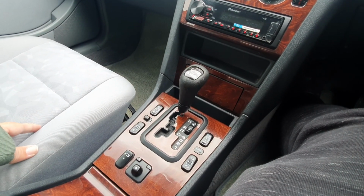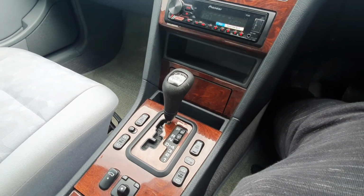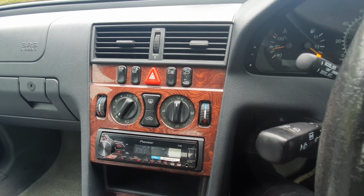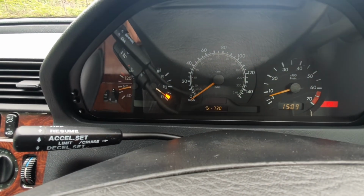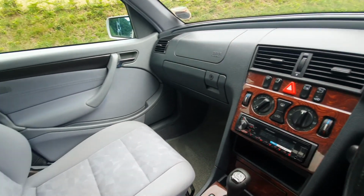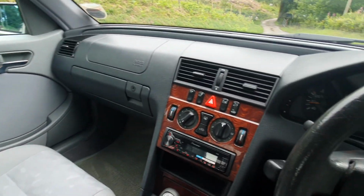All the gears select really well on it. You've got the internal boot release which works. All the electrics on the car work as they should. It's an older car. It has not got air conditioning. It's just straightforward ventilation controls there. That's the cruise controls, so it has got cruise. The car is fully checked over by our workshops prior to sale. I don't think you'll find a nicer car than this. If you're looking for something that's usable in a future classic, this is the one to have.